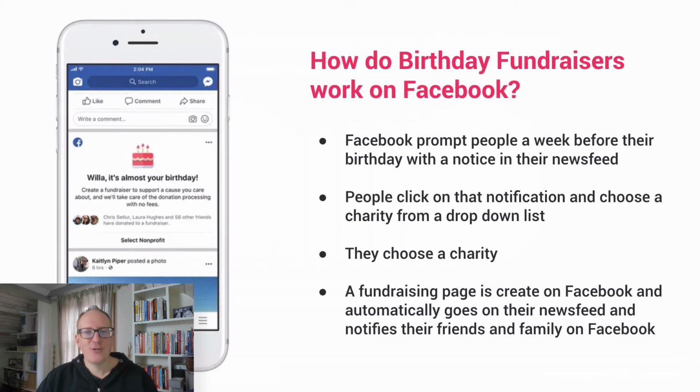So how do birthday fundraisers work on Facebook? Essentially, Facebook does a lot of the work for you if you're a nonprofit, because they prompt people in the newsfeed a week or two before their birthday to set up a birthday fundraiser. So essentially they're doing advertising for you, prompting people to do it already. People then click on that notification and they come to a drop-down list of charities, which we'll talk about in a minute.